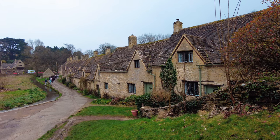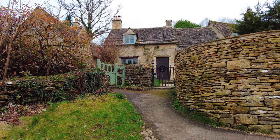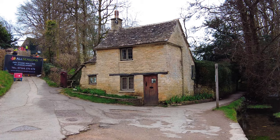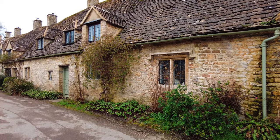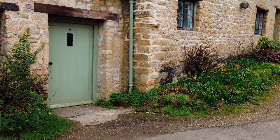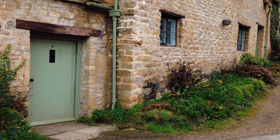The cottages of Arlington Row are often referred to as the most photographed cottages in the Cotswolds. Originally built in 1380 as a monastic wool store, the building was then converted into a row of weavers' cottages in the 17th century. They are owned by the National Trust and are Grade 1 listed. They are still private homes except for number 9, which is now in use as a holiday cottage.